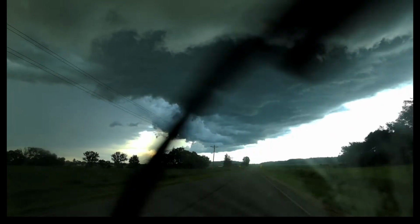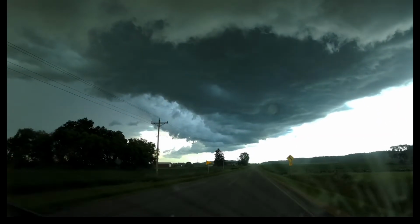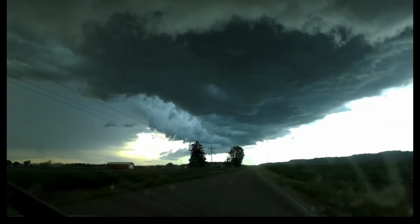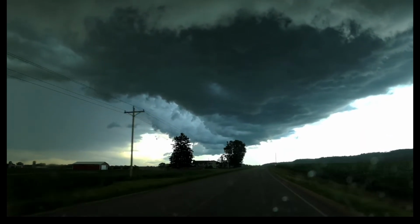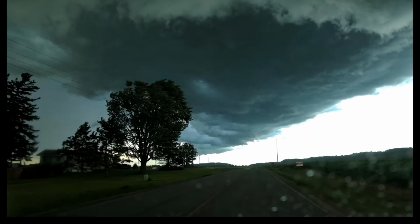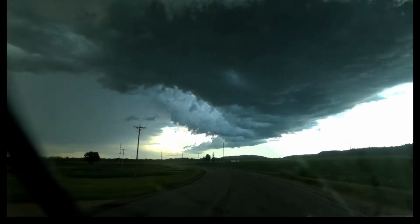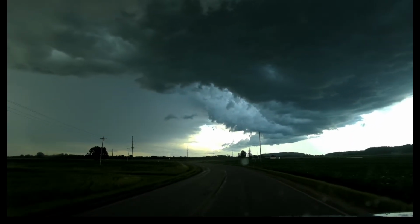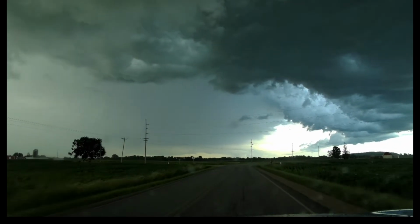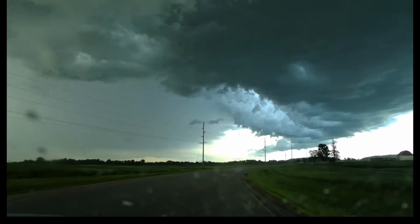If this thing was tornadic, we would be in a bad spot. This thing would start to wrap around to my right, and then it'd start to overtake me with a tornado to my right, which would be to my south. And then tornadoes tend to move northeast, which would be directly towards my position. But luckily for me, this storm has absolutely nothing severe to it. Nothing going on, so I'm safe.